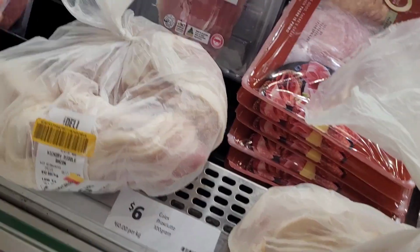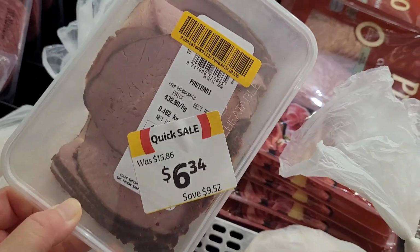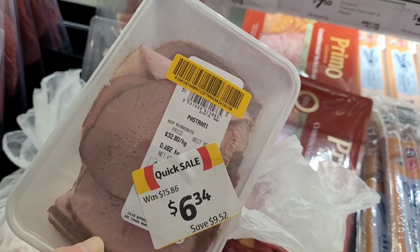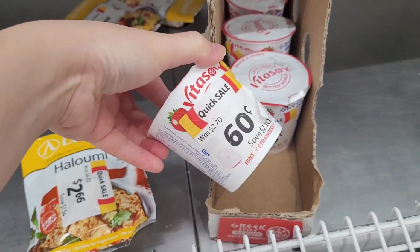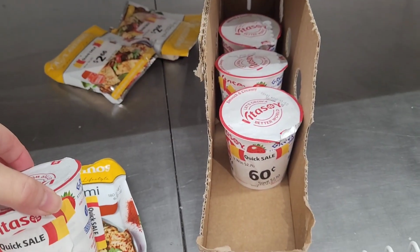So even though these are probably about 50% off, this roast beef or pastrami is heavily discounted, but I don't think I'm going to use it, so I popped it back. I did check out the halloumi, which I was very tempted to purchase, but I didn't end up getting it.